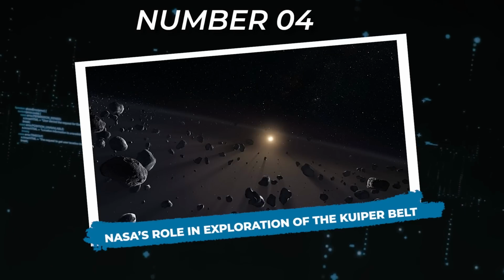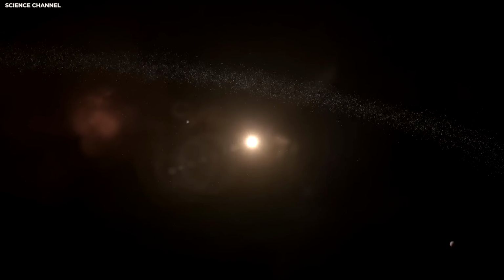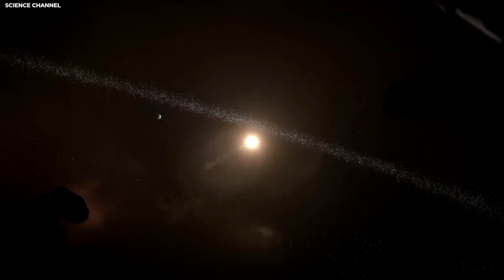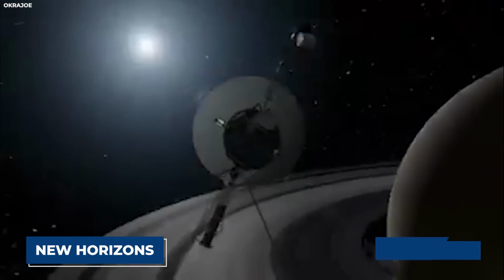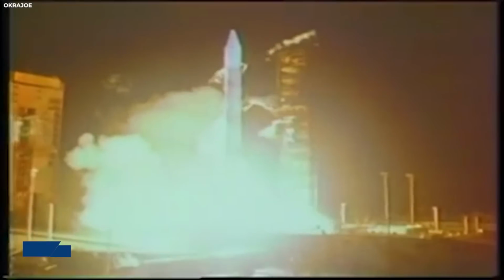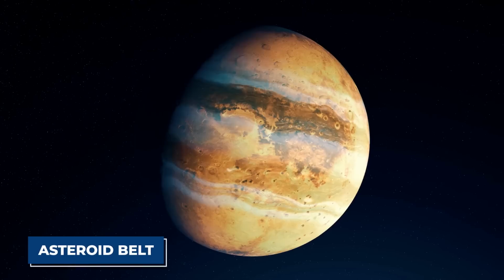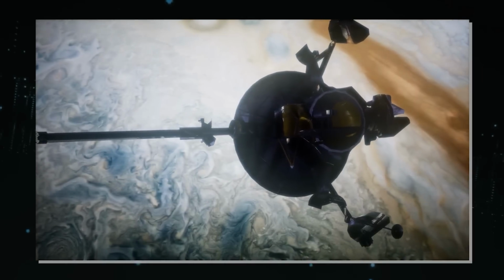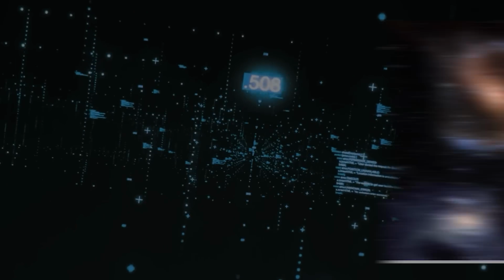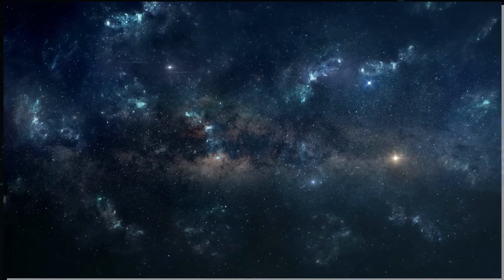Number 4. NASA's role in exploration of the Kuiper Belt. NASA's exploration of the Kuiper Belt marks a significant chapter in space exploration, particularly through missions like Pioneer 10 and New Horizons. Pioneer 10, launched in 1972, was the first spacecraft to travel through the asteroid belt and make direct observations of Jupiter. Although it did not specifically target Kuiper Belt objects, its journey into deep space laid the groundwork for future explorations into the outer solar system.